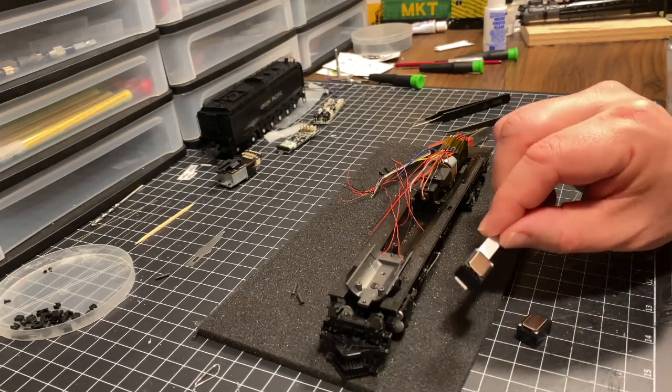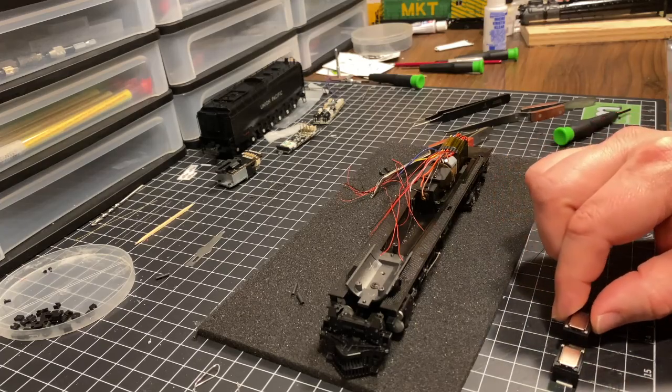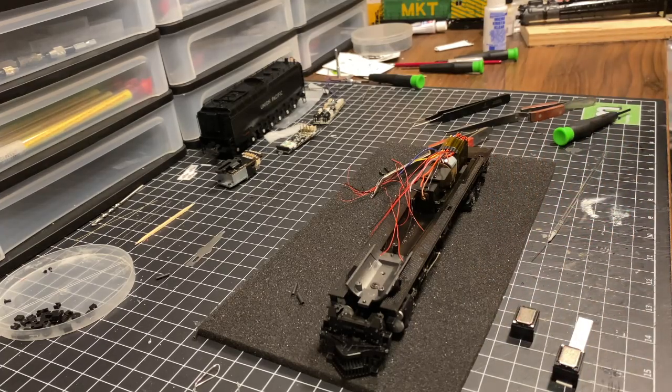Now we'll let that cure for a minute or two. And then I'm going to put the other one in, and I'll come back when we're wiring these speakers in place.